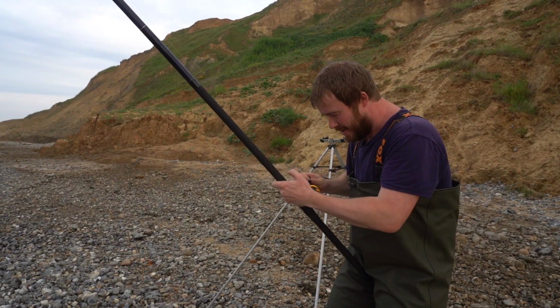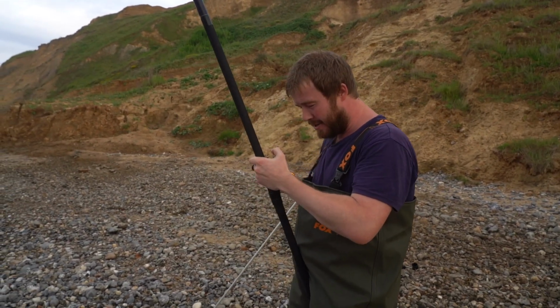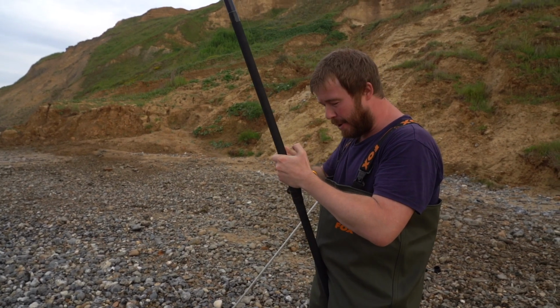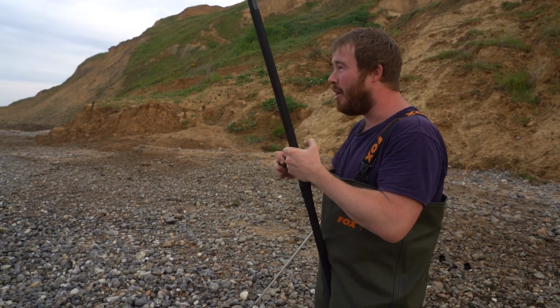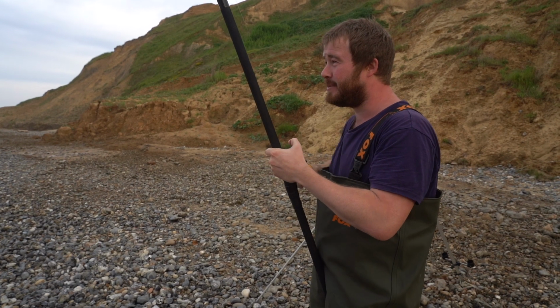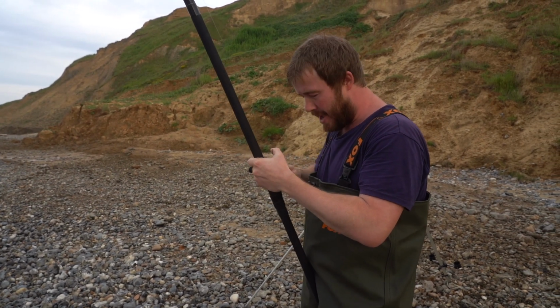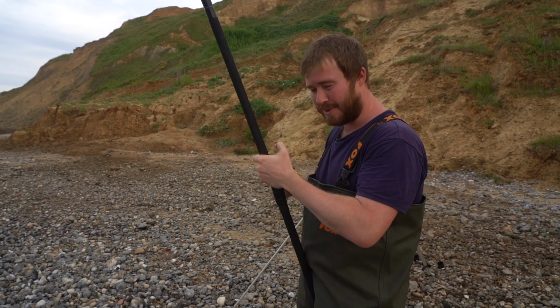Well, this one just absolutely went slack. It was like someone had just cut the line, and as I said with that previous fish, you do get all sorts of different bites, and this one's obviously picked the lead up and he's gone. But it's important you wind like that, pick all the slack up and then connect with the fish, which is exactly what we've done. We've definitely got one on here, and he was racing his way down tide.